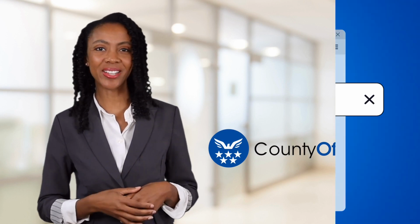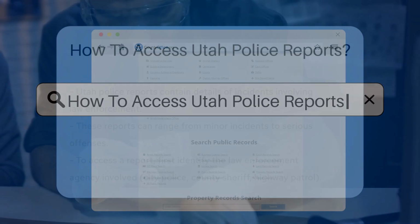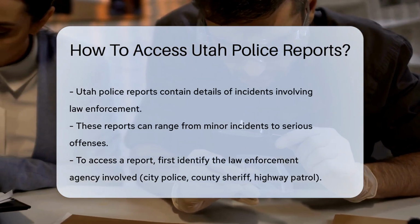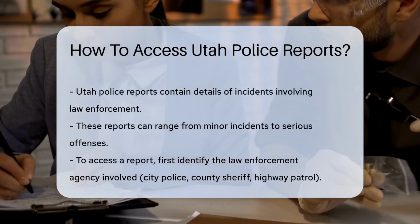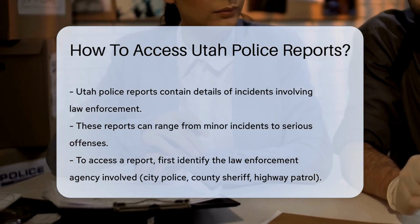Let's get started. How to access Utah police reports. Ever wondered what's in a Utah police report? These documents are packed with details from incidents involving law enforcement. They're a treasure trove for the curious mind, detailing everything from fender benders to the more serious kerfuffles. But how do you get your hands on one? It's not like they're handed out with your morning coffee.